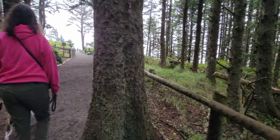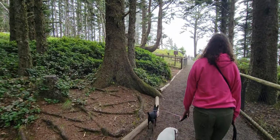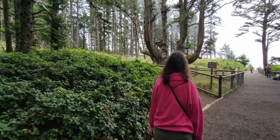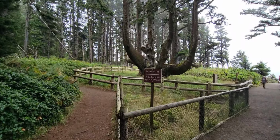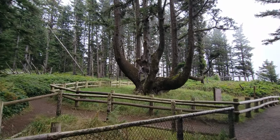Whoa, I see it. I see the octopus tree. Oh my lord. Looks like it's a giant. Do not climb on tree. Keep out of fenced area. Protect this bad boy.